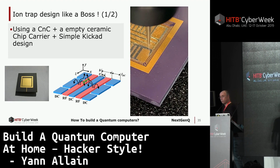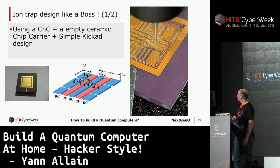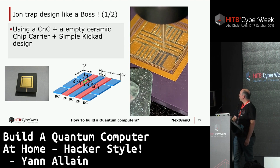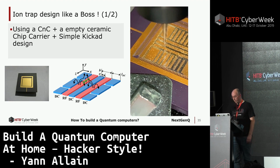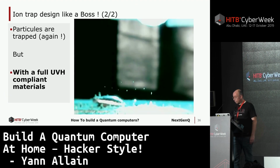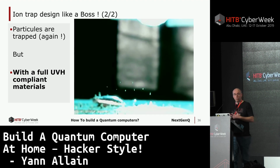So I need to grab all the gold particles afterwards to send to my bank. So it's easy. It's not so easy, but it's cool. It's quite cool to be able to do this at home. It's my point of view. I don't know what you think. And again, we succeeded in trapping some particles just above the surface of our electrodes with our new technique. But this time, we have an ion trap quantum processor which is compliant with a vacuum environment.